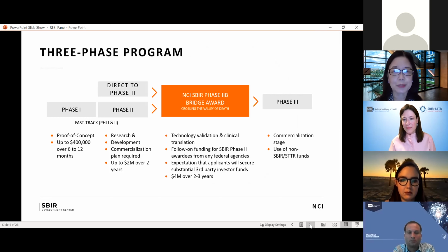The NCI program is also structured as a 3-phase program, as Stephanie went over, and we do have the Phase 2B Bridge Award, which I just wanted to spend a minute on. This program is follow-on funding for SBIR Phase 2 program awardees from any federal agency, as long as your innovation project has something to do with the NCI mission. Competitive preference and funding priority goes to those companies who can raise substantial outside funding. A few years ago, we analyzed this program and found that every dollar the NCI gave in funding in the SBIR Phase 2B Bridge Award resulted in a 4-to-1 leverage. That is $51 million that went in resulted in a matching of over $220 million.